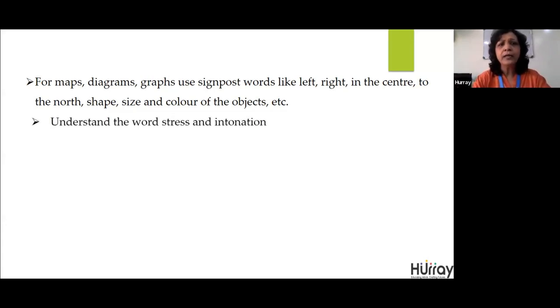You have to also understand the word stress and intonation, because it's a listening test. You have to pay attention to where they are stressing on words. So in a sentence, we have voice modulation and intonation. We may say something with a rising tone, some words in a falling tone. So wherever they stress on a word, most probably the answer would be that word. So pay attention, keenly listen to the words which have been stressed on.